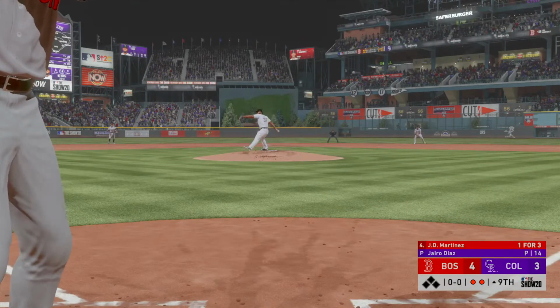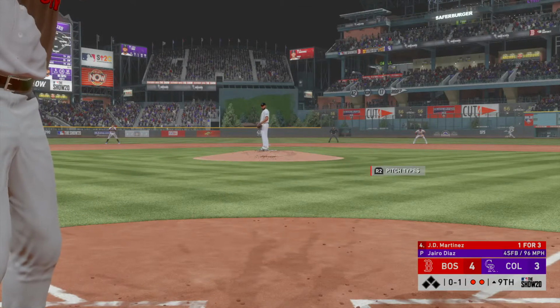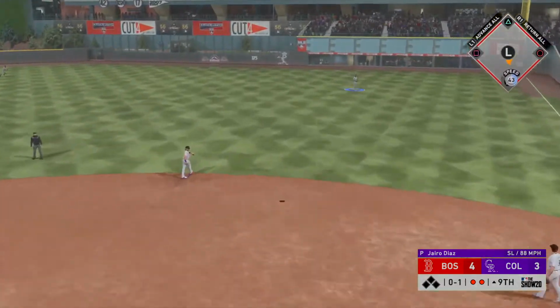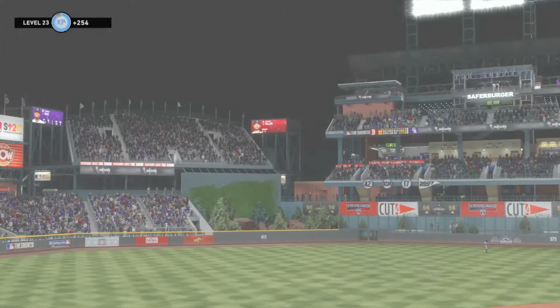Into the box now, J.D. Martinez, as he'll take a called strike here on a borderline pitch at strike 1. He's working on a 1 for 3 thus far. Hit the other way out toward right field. Blackman is there, and he'll make the catch to retire the side.